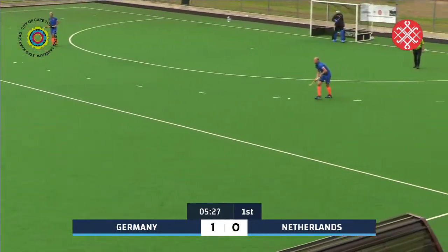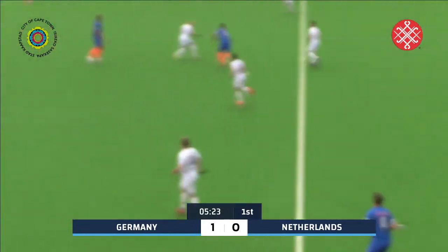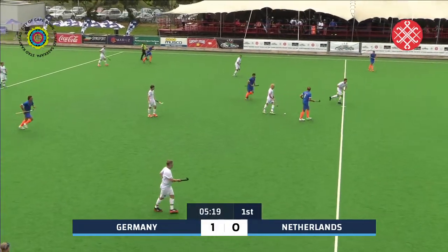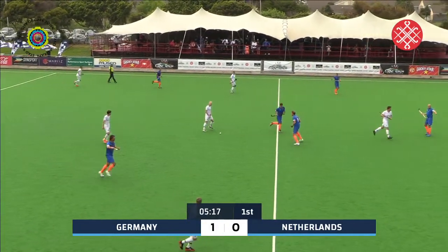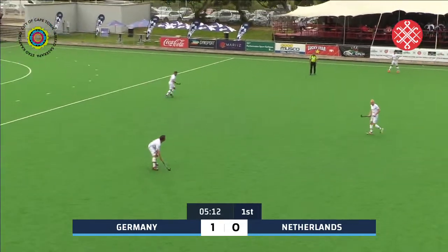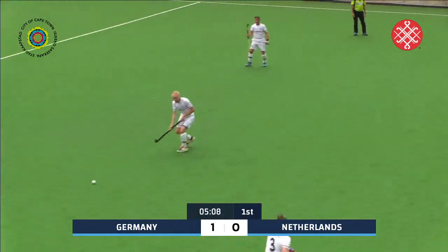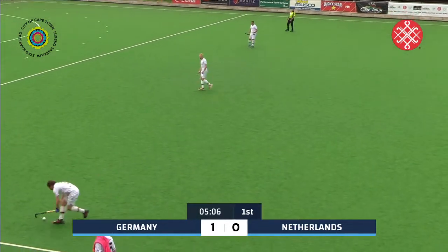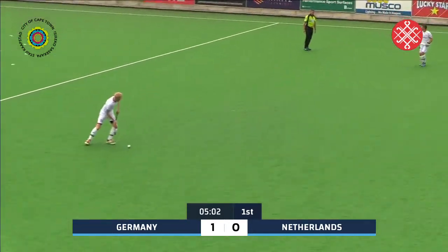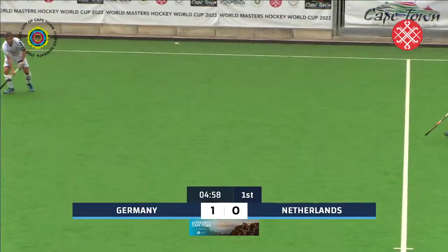Holger Groening, whose pace just unlocked the Dutch defense, and then at the critical moment was just not able to link up with a teammate. But that is the attacking prowess that Germany also possess. They showed their early intentions with a goal by Miekerlands Jablowski, as we are deadlocked here at 1-1.